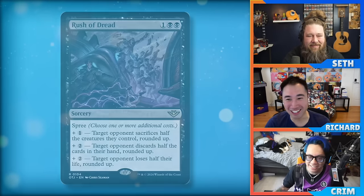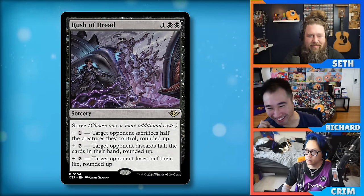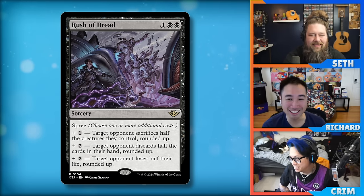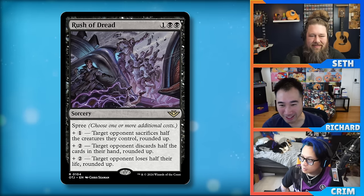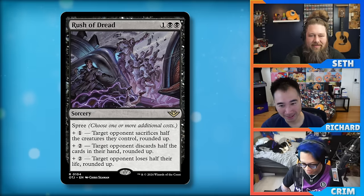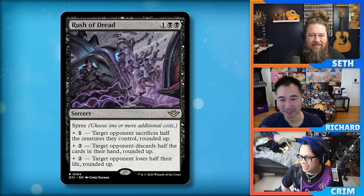How about Rush of Dread? 3 mana. Oh, Krim loves this one. 3 mana black sorcery. I do. With Spree. 1 generic: target opponent sacrifices half the creatures they control, rounded up. Plus 2: target opponent discards half the cards in their hand, rounded up. And then 2: target opponent loses half their life, rounded up.